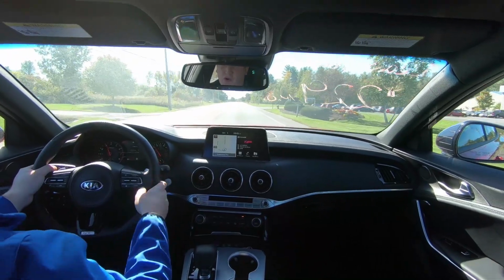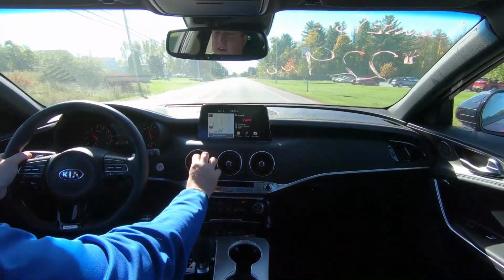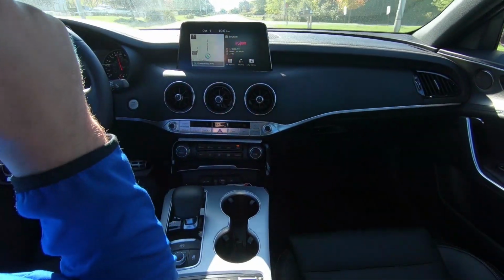True GT sport car styling you've got in the vents here. Also a true hatchback, just like you would in a GT model. Sunroof up top here.